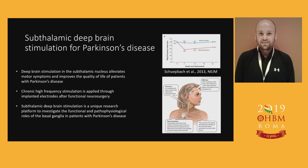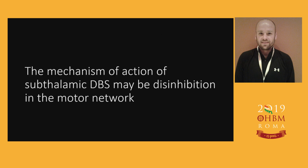You can also record, as we heard before, from the electrodes. It is a unique research platform to study the physiology and pathophysiology of Parkinson's disease and basal ganglia. And what we have learned from the 30 years of research in lesion and DBS for Parkinson's disease is that one of the mechanisms of DBS may be some sort of net inhibition in the basal ganglia thalamocortical loop and in the motor network.